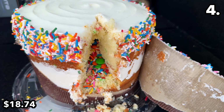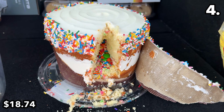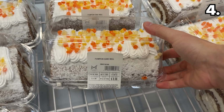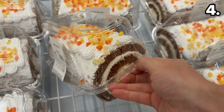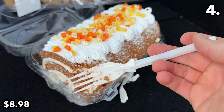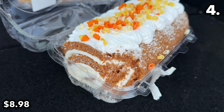I made a mess trying this from the back of my car, and it was excellent, even though I don't fully understand the hype. One of my favorite desserts that's a lot more affordable is now back at Sam's. It's this pumpkin cake roll at $8.98 with an improved presentation this year thanks to the orange chocolate garnish on top.